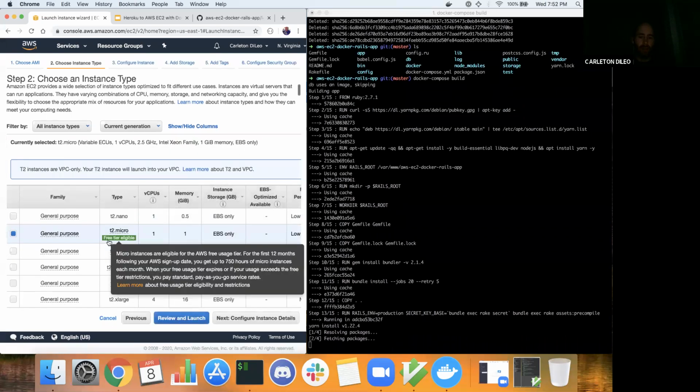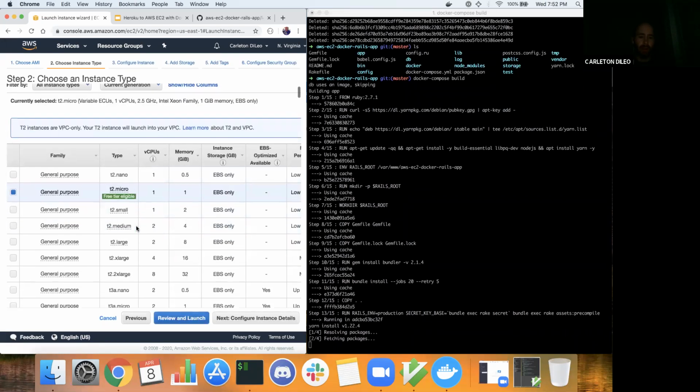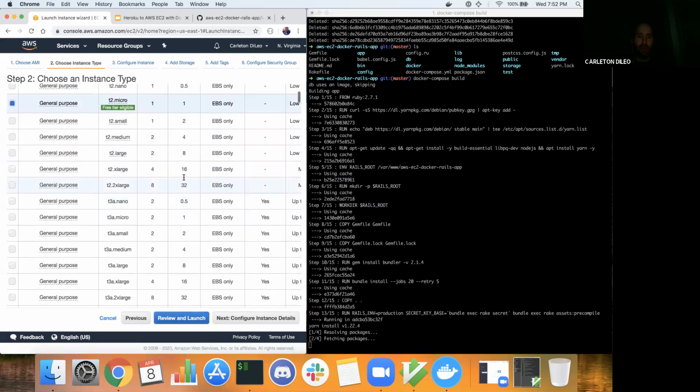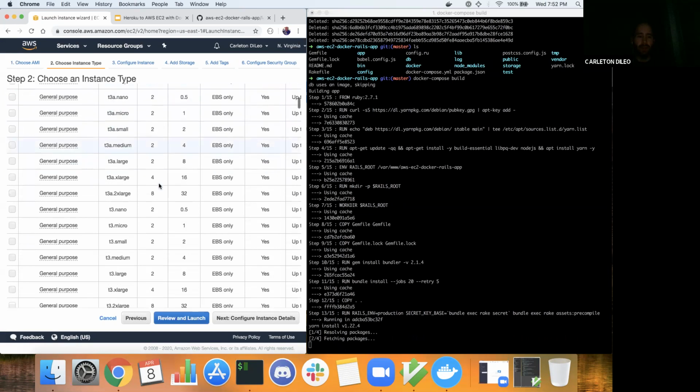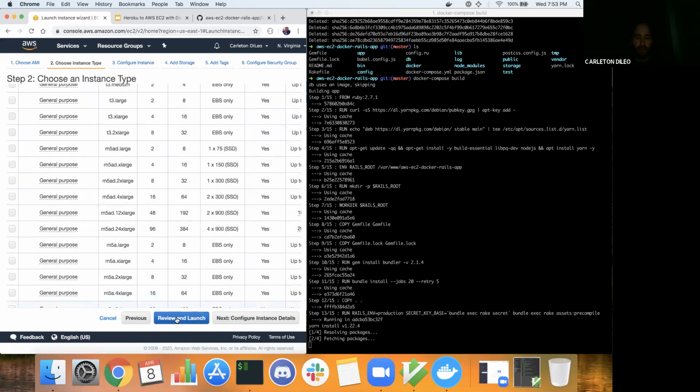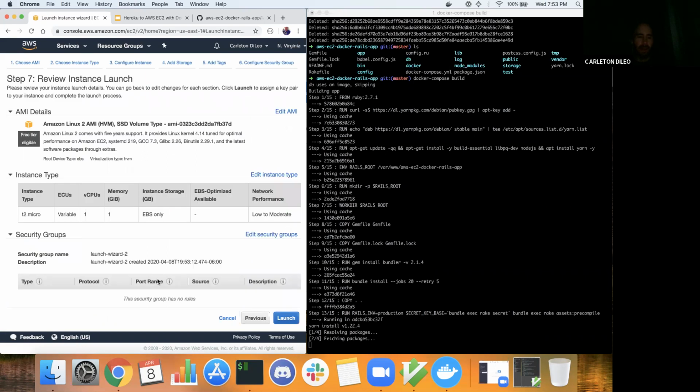I am going to pick a micro instance so I don't get charged, but there's a lot of, I mean, we can get 32 gigs of RAM, 8 CPUs. There's different types of instances we can get. GPU instances, FPGA instances, it's quite extensive. So we review, and we see here is our server.